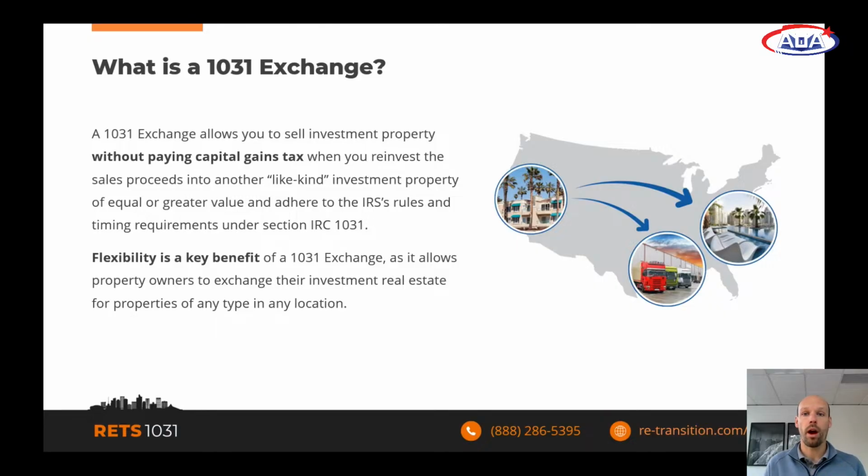As California property owners, we can be looking at as high as a 42.1% tax rate applicable on the sale of a property, which is a massive haircut when one is selling a property and not performing a 1031 exchange. And on top of that, there's a lot of flexibility as it relates to replacement property options within a 1031 exchange.